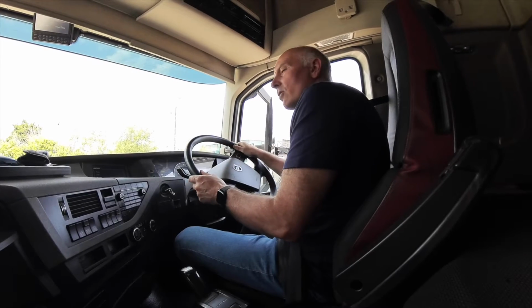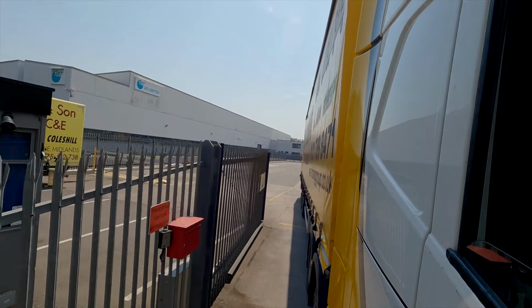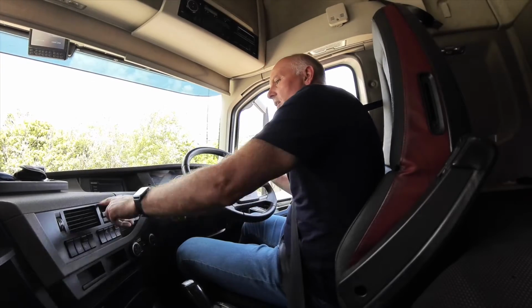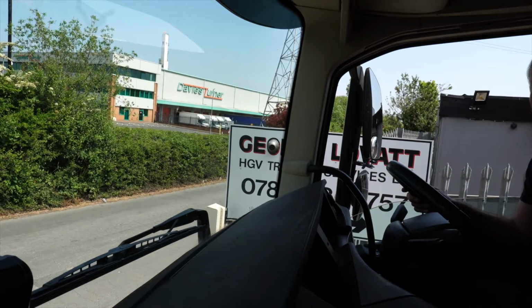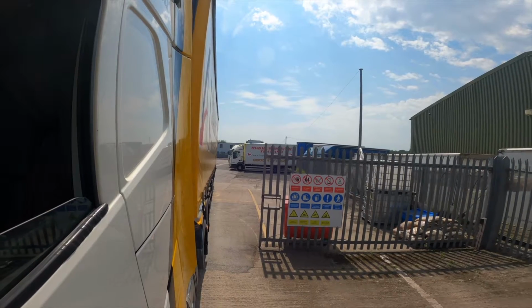Okay, we're exiting Coleshill Test Centre. You come up to the stop line again. Make sure that you stop at the stop line because pedestrians can come out from left and right. Secure with the park brake. Make sure you check as best you can. Then gently check the mirrors, near side, blind spots.